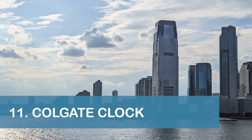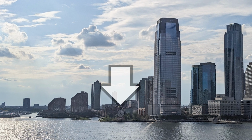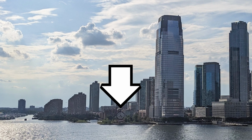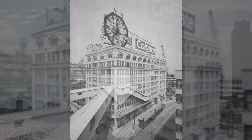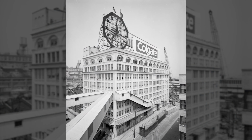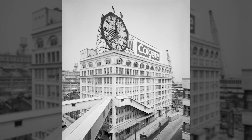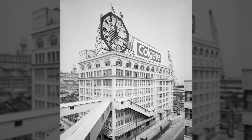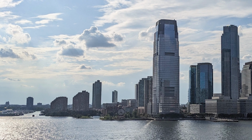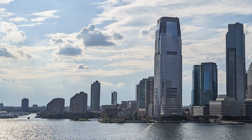The 11th point of interest was the Colgate clock, which was located off the starboard side of the ship. The clock was originally constructed in 1924 and placed at the top of the Colgate-Palmolive Company headquarters. At 50 feet in diameter, it remains one of the largest clock faces in the world. The clock continues to serve as both a local landmark and a useful timekeeper for commuters and ships along the river.